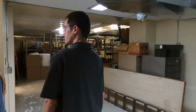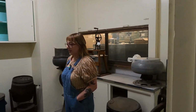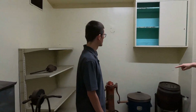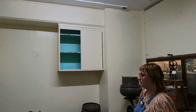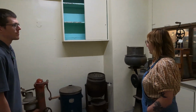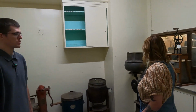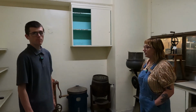This is a little room. This is the dairy room. You'll notice some shelving that's left over from, some of it's from Salisbury, some of it may have been installed by the museum folks previously. Like that, I think is definitely that. Then this is probably Salisbury. But yeah, this is all dairy stuff. Some of it's on display right now. Yes, just a couple things in our mid-century life exhibit.